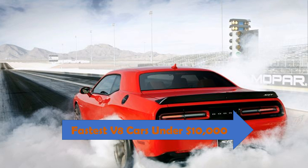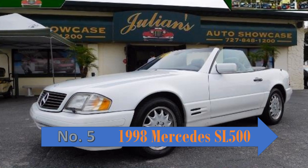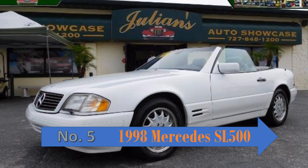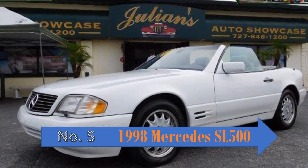I'm going to give you a few specs here so you can get up to speed on the fastest V8 cars under $10,000. Car number 5, the 1998 Mercedes-Benz SL 500 Roadster. You too can roll around in style like a rapper from the late 90s for only $10K. I found an example with under 70,000 original miles on it.